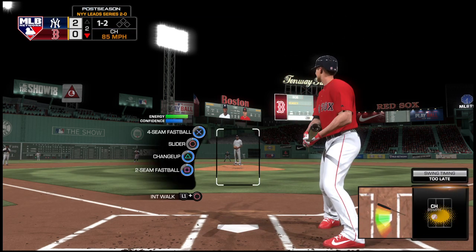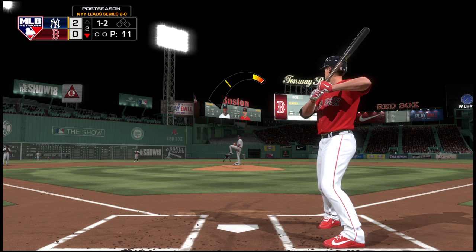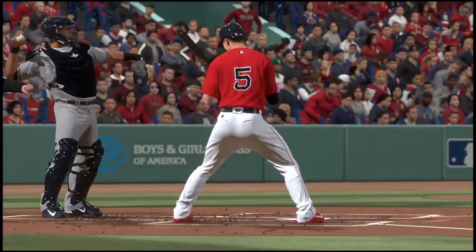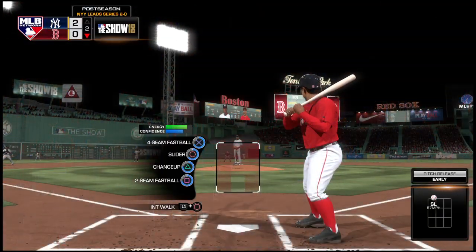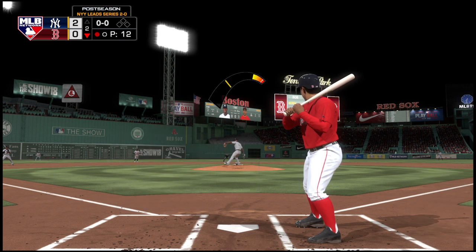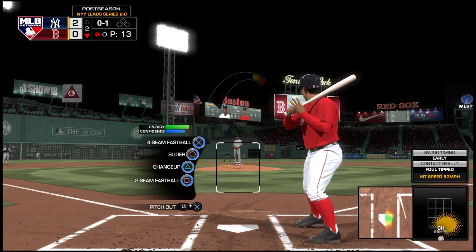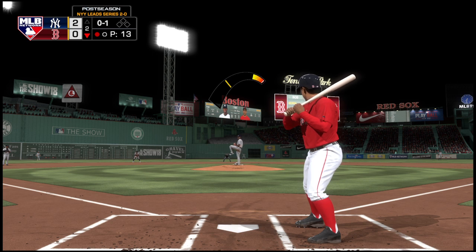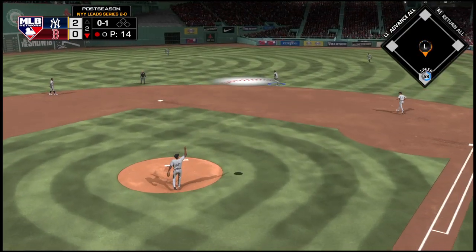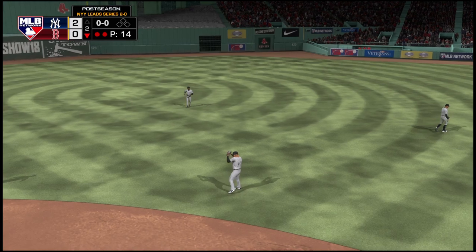1-2 to the Boston shortstop. And a slider. Oh, got a favorable call on that one as that's the first out of the inning. Stepping into the box, Yogi Berra, as he'll get his first opportunity in this one. Popped him up. Torres has a play. And that's the second out of the inning.